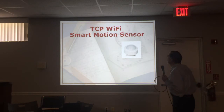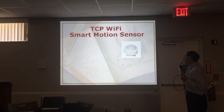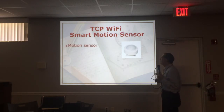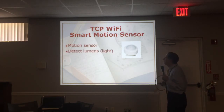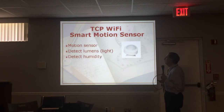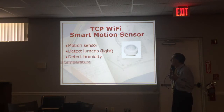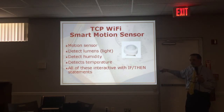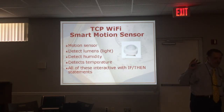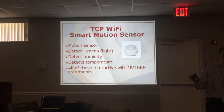All right, so anyway, the detector that I was telling you about earlier, that noticed me when I came in, as I said, it's got all kinds of different things you can do. It determines the amount of light that you've got in the area. It also determines motion. It also determines the humidity that's out there. It remembers the temperature that's going on out there. And then this is all interactive with your if-then statement kinds of stuff. So I come in, it notices that there is motion. Okay, somebody's home.